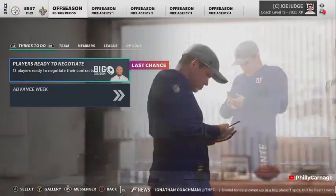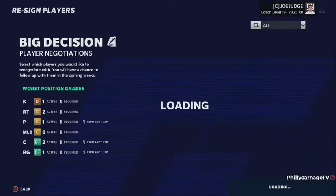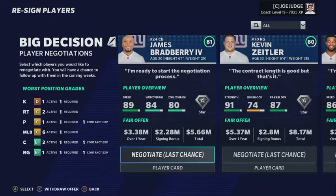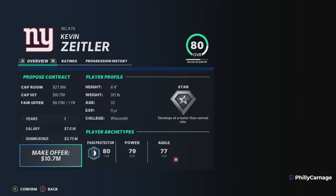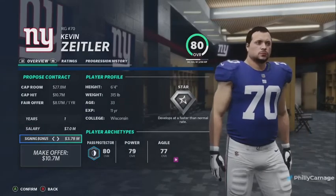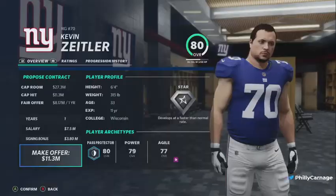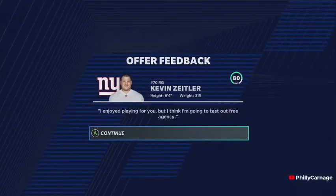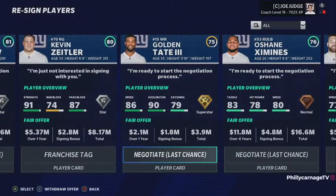This is the last opportunity to re-sign guys, or they'll become free agents. We'll take a look here, see if there's any guys that we want to try to re-sign. Zeitler definitely. I think he wanted a little more money. If he takes it, cool. All right, well, screw you. So right guard is something that we'll need to look at.